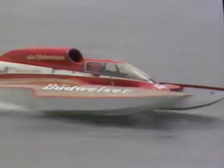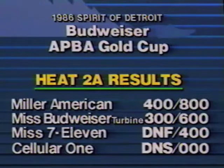Second place goes to the Bud Turbin. Jim Krupfeld taking it easy as he brings it across the finish line, saving that boat. He's still got one more preliminary heat and then the final. So at least two boats are in good shape for the final, the Miller American and the Bud Turbin. As for the others, we don't know yet. Let's talk to Jim Krupfeld and the Bud.